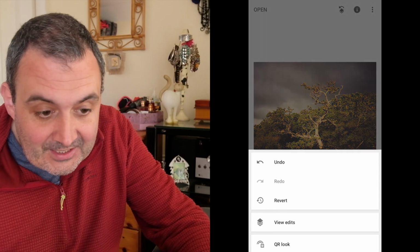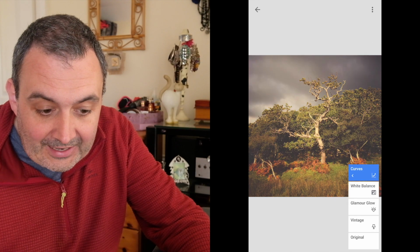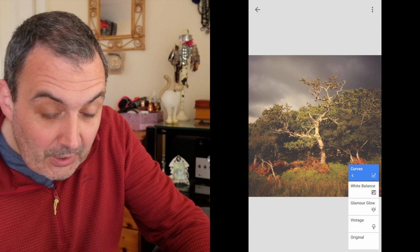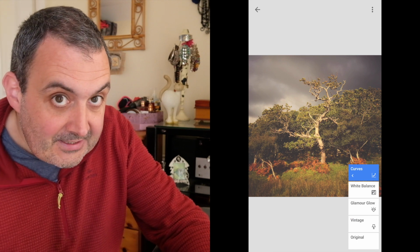And of course, as I said before, you can go in and view the edits, and if you wanted to, we could take out pretty much everything that we have done, or you can edit each one of those steps as well. So pretty feature rich, and at this stage, non-destructive to your image as well.